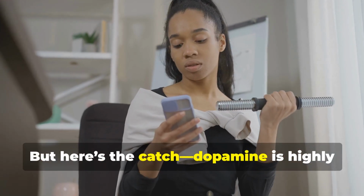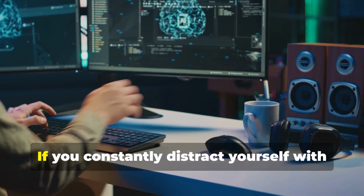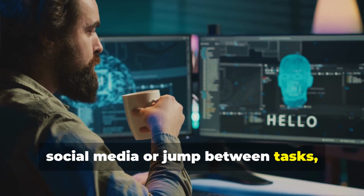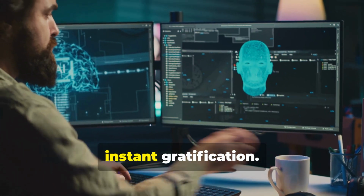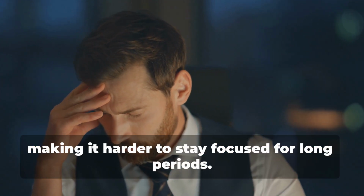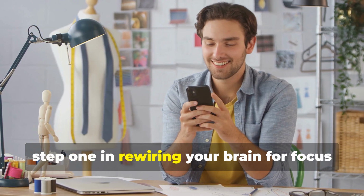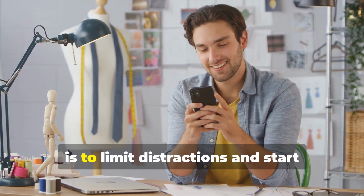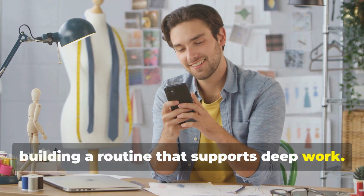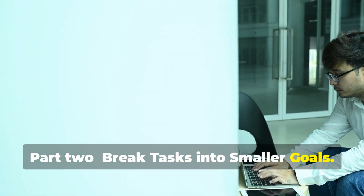But here's the catch. Dopamine is highly responsive to habits and routines. If you constantly distract yourself with social media or jump between tasks, you're training your brain to seek instant gratification. This hijacks your dopamine system, making it harder to stay focused for long periods. So, step 1 in rewiring your brain for focus is to limit distractions and start building a routine that supports deep work. Part 2. Break tasks into smaller goals.